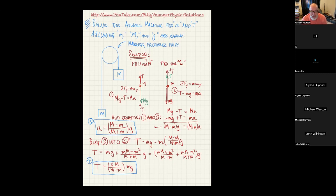Not only that, these two equations, 3 and 4, are going to be identical to some equations we get later for a collision, a one-dimensional collision. You're going to get big M minus little m over big M plus little m, except it's going to be times a v instead of a g, and you're going to get a 2Mm over M plus m. So these things pop up over and over again, and it's really nice to see them that way.